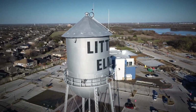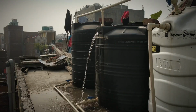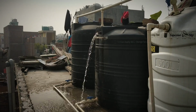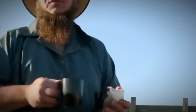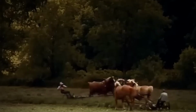Imagine this. A water tank is placed high above the ground, maybe in the attic of a home or on a sturdy wooden platform outside. When the faucet or shower head is turned on, gravity pulls the water downward through pipes, creating enough pressure for a steady flow. No pumps, no electricity, just the natural pull of gravity. For the Amish, this system works perfectly to deliver water wherever it's needed, including for showers.